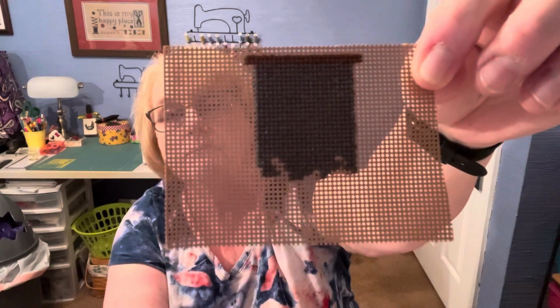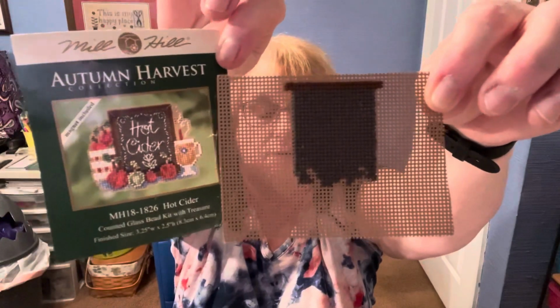And this is what I've got done so far. Just the chalkboard. And I was just getting ready to get to the good stuff. And then I'm just like, oh yeah, I've got to stitch this, and I've got to stitch that. So that's a good travel project. And don't you love my project bag? Good old Ziploc.